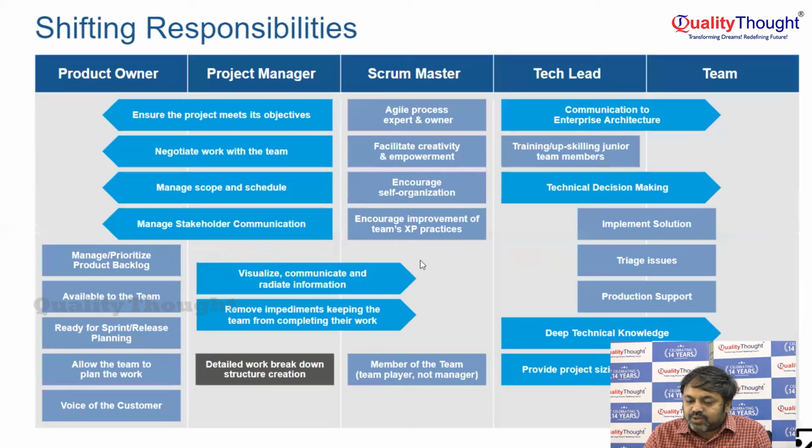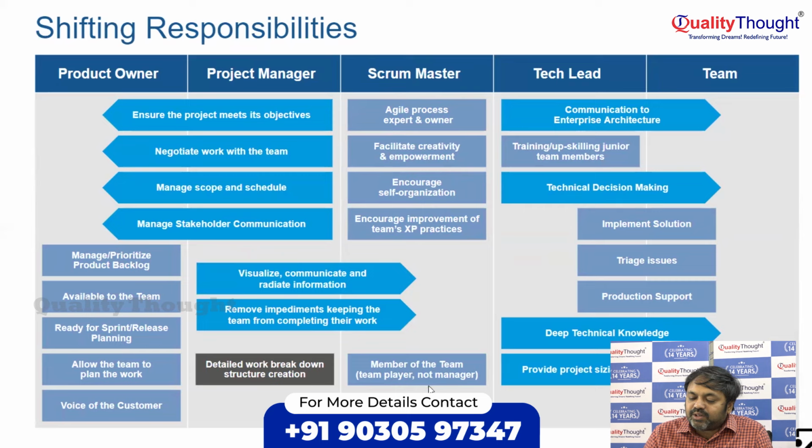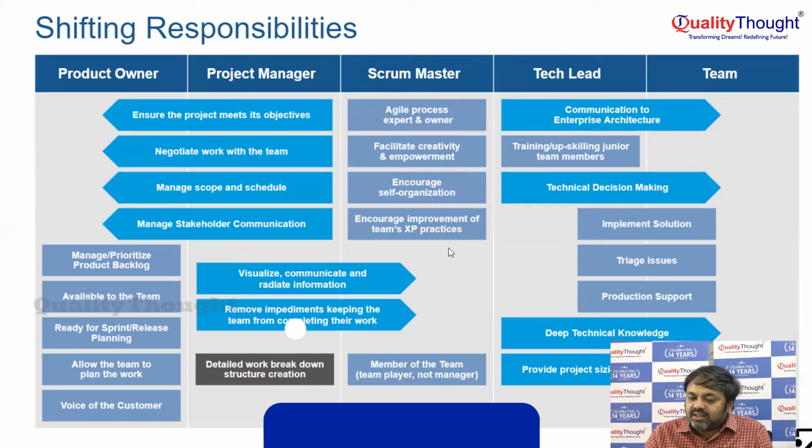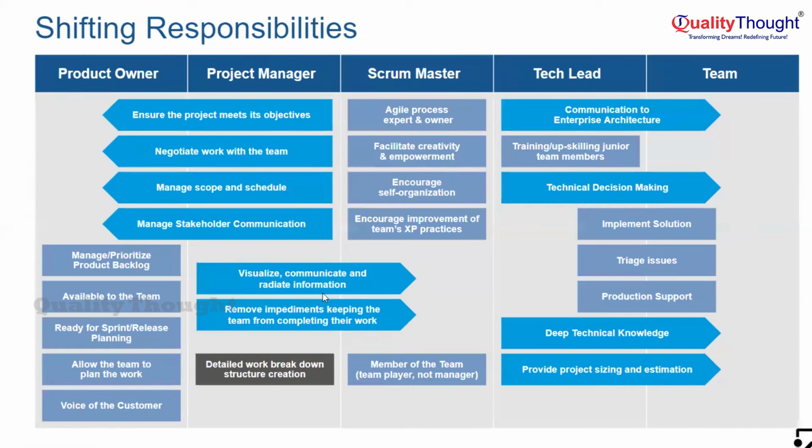Nowadays, if you are a Scrum Master, you are the agile process expert and owner. Facilitate creativity and empower the team. Encourage a self-organization mindset and continuous improvement in the team. You are a member of the team, a team player, not a manager. As a Scrum Master, you visualize and communicate information properly to the management, and you remove impediments. These are all the responsibilities of the Scrum Master.